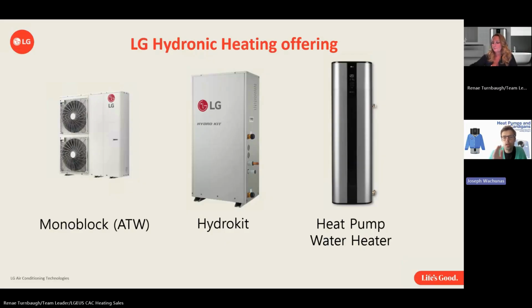And then, what's on the right is LG's really cool looking heat pump water heater. We'll talk about that in a second. But tell me a little bit about, I know LG, of course, has ductless heat pumps and other heat pumps. Anything you want to say on those to round out LG's heat pump offerings?